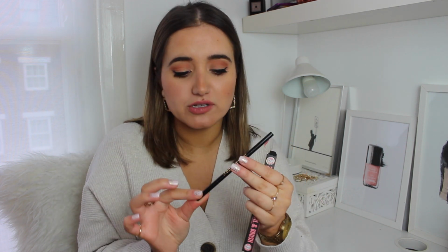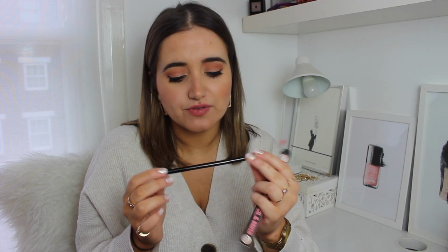And then I've also got a new 2-in-1 brow filling pencil and brush, which is great because I really, really like this one. It's one of my favourite drugstore ones. It's called Archery, a little nib on one side and then a spoolie. What more could you ask for?